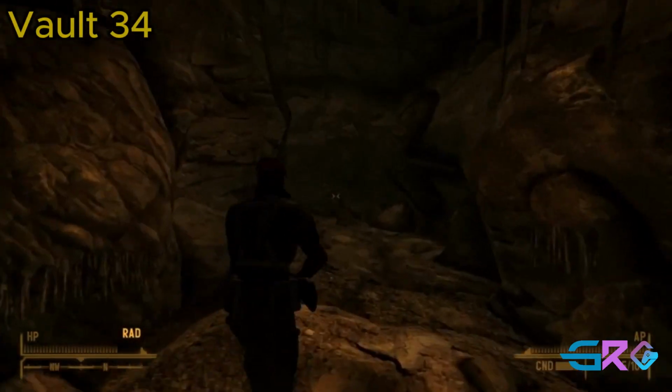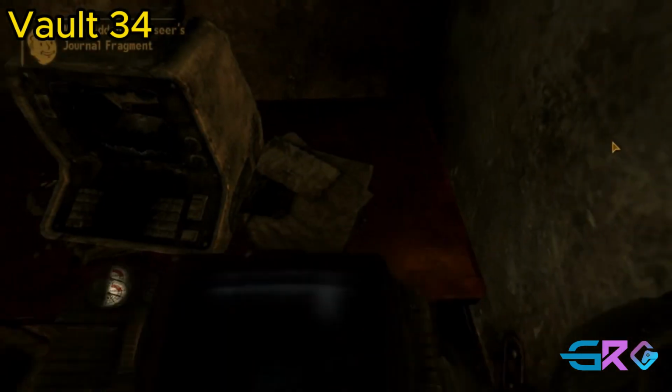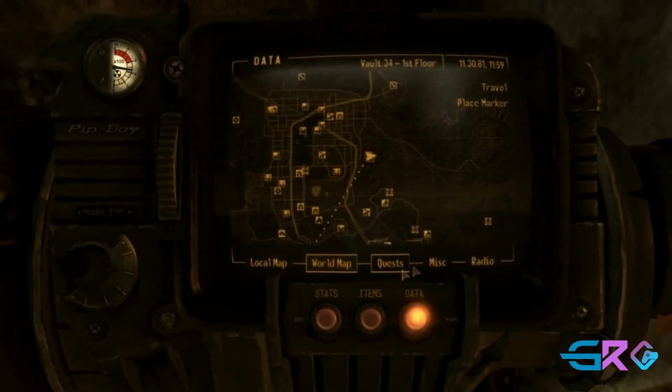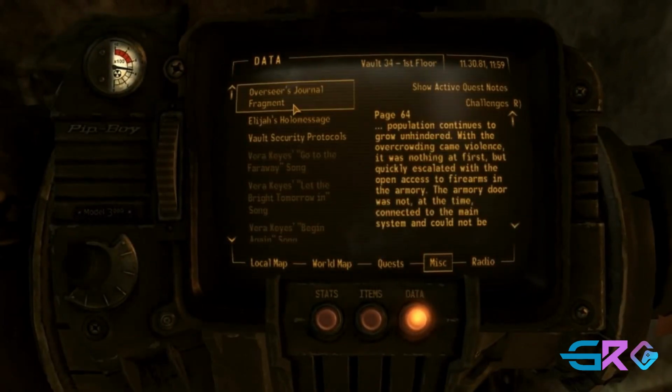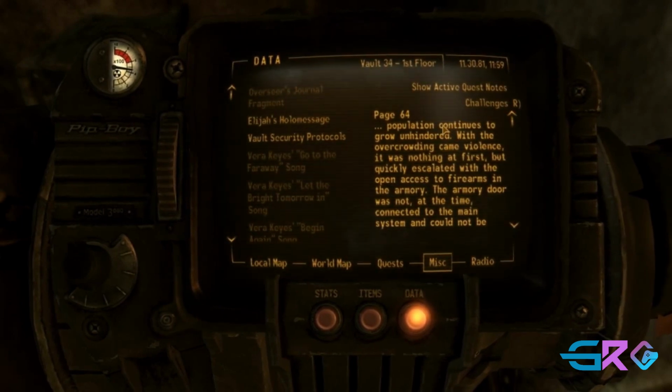Vault 34. From their cold dead hands. Vault 34, situated in the Mojave Wasteland, is perhaps best known for being the original home of the Boomers faction from Fallout New Vegas. The vault was designed with a particularly dangerous and destructive experiment in mind.